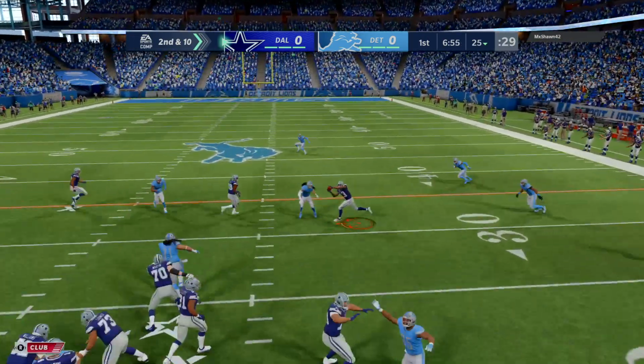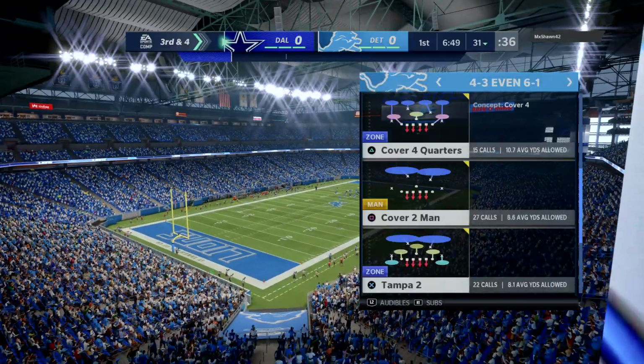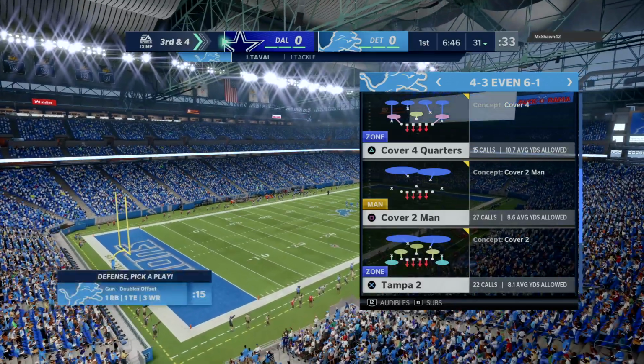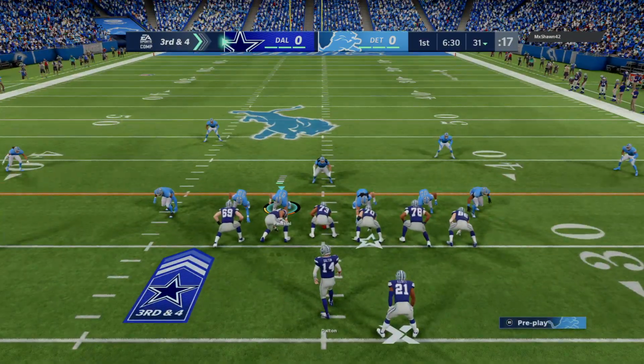Another look for Dalton on second and 10. Got an open man. It's Michael Gallup. He'll be dropped after a gain of about 6 across the 30 to the 31. They get 6. That'll leave them with 3rd and 4. And they'll look to avoid an early 3 and out here on 3rd and 4.